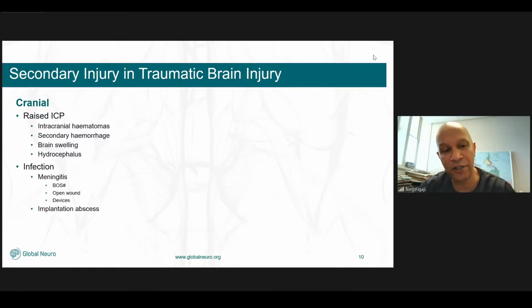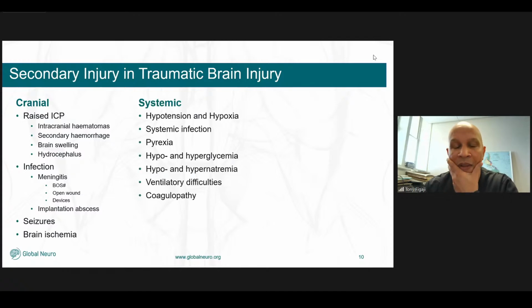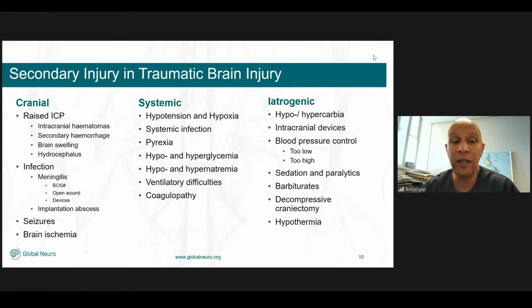We know that infection, meningitis from a basal skull fracture, for instance, causes secondary injury, but it can also cause raised intracranial pressure. Similarly with seizures and brain ischemia, and all the problems that we run into with systemic disturbances: hypotension, hypoxia, hypo- and hyperglycemia, hypo- and hypernatremia. They have implications both for the brain directly, but also indirectly through raised intracranial pressure. And then there are many things that we do trying to treat patients.